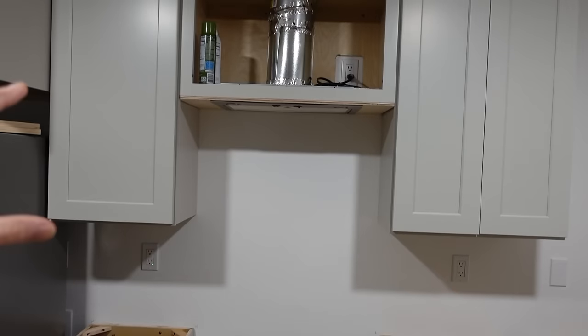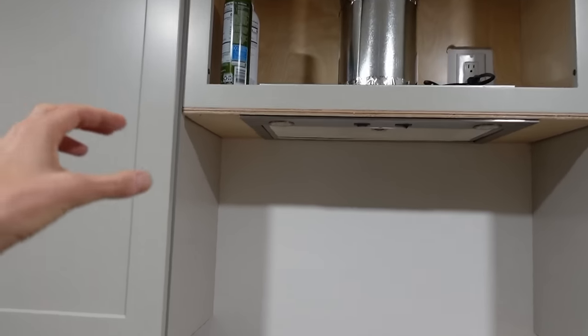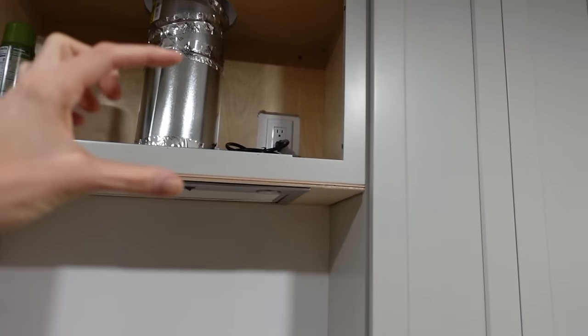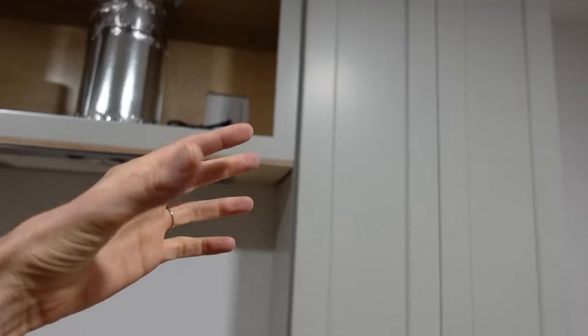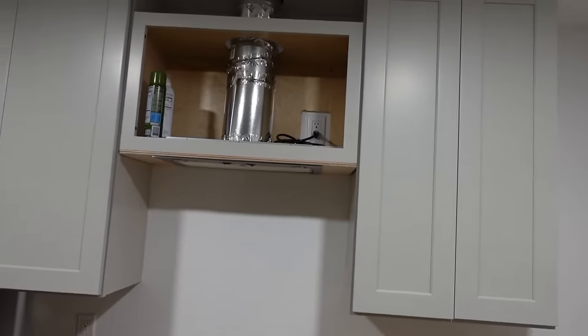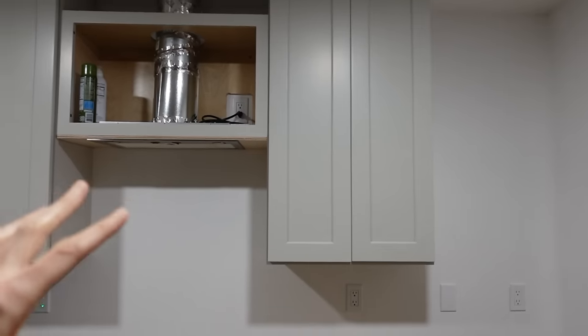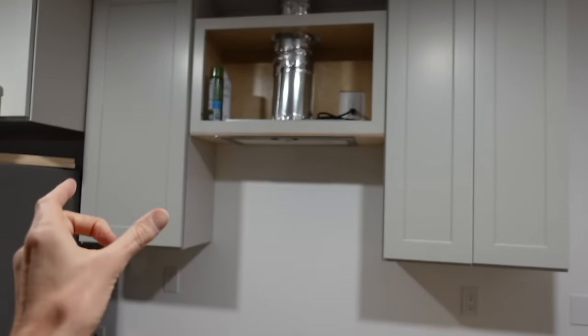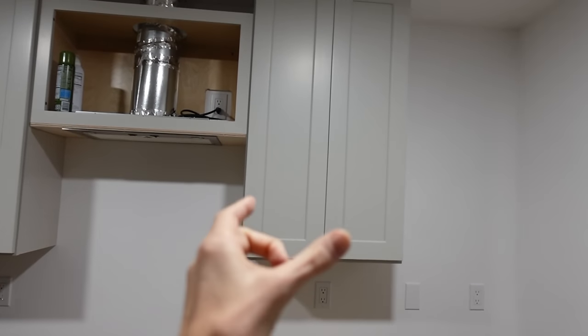So this area, the hood, we're going to actually build this out. And so this is going to come all the way out this way. Not a ton, but it's going to add some dimension because there's no dimension right now. And what I should have done was probably swapped them, done the bigger one on this side, and then did the smaller cabinet on this side.